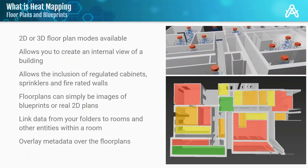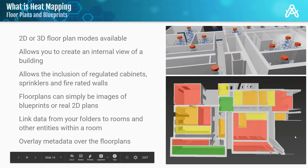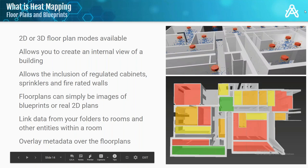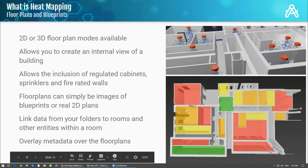Now to the last layer, we have the 2D or 3D floor plans. This is also available to you. This part of the feature allows you to create an internal view of the building or room. The tools allow you to attribute safety features to the buildings and rooms, such as regulated cabinets, sprinklers, and fire-rated walls, which are under regulations and can allow you to increase the amount you can legally store. These features will talk to and work with the other functions in our software, such as NFPA and IFC codes.